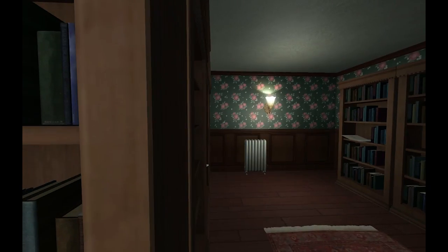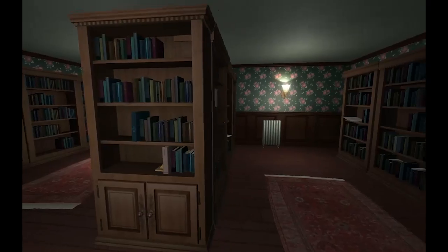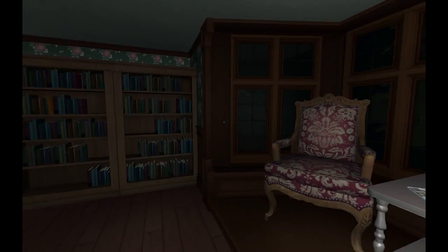It's obvious. Okay, so this is a dead end. Let's go check this. This would be creepy. Yeah, this house is creepy.